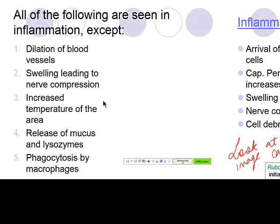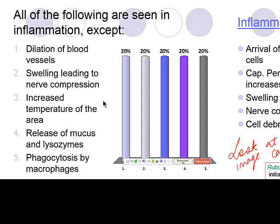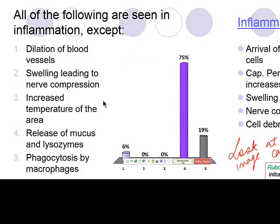Here, let's see which of these is not a feature of inflammation. Okay, I'm glad you all chose mucus this time. Yes, mucus and lysozymes are not released at this time.